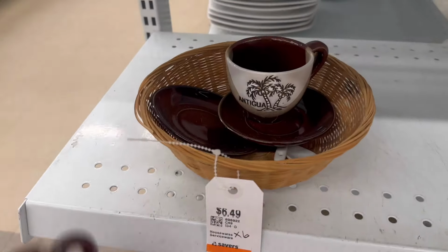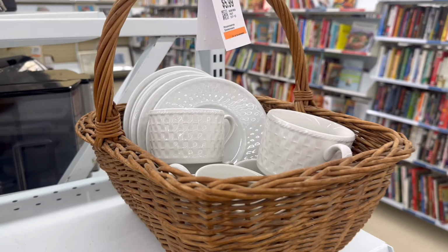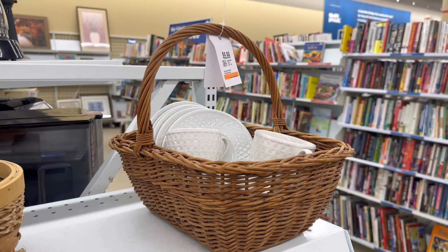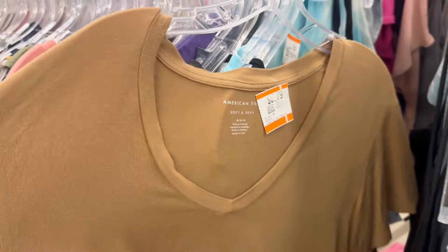I found this little cute like teacup set from Antigua. I just am a sucker for this brown wash and I thought this set was so cute, so cottagecore. I could bring this to have a little photo shoot with the basket and the porcelain.